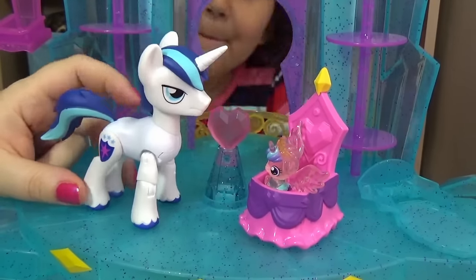Lily? Yes? Are you ready to pick up another toy? Yeah! Okay, go for it. What is this? Twilight Sparkle and the fighting changeling and the sword fight. Can I see? Okay, let's show it to the camera. Whoa, changeling! This is how a real changeling looks.